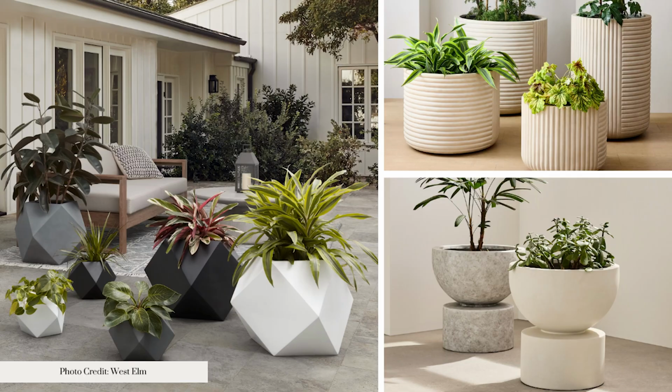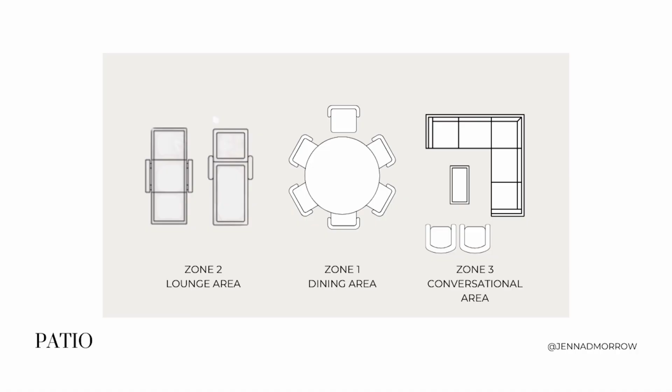Now let's dress it up with some outdoor floor planters. You can dress up the floor by adding floor planters and filling them with something that's easy to maintain like ferns. These can also serve as pieces that break up the different zones on the patio. You can place one between each zone, your conversational area, your lounge area, and your dining area.